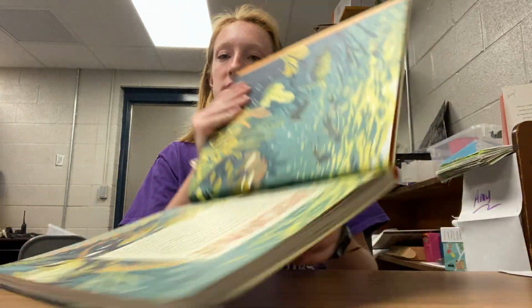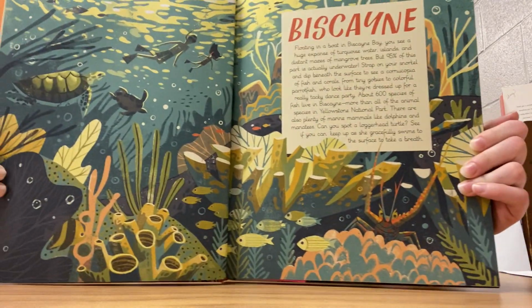About 600 species of fish live in Biscayne, more than all of the animal species in Yellowstone National Park. There are also plenty of marine mammals like dolphins and manatees. Can you spot a loggerhead turtle? See if you can keep up as she gracefully swims to the surface to take a breath.